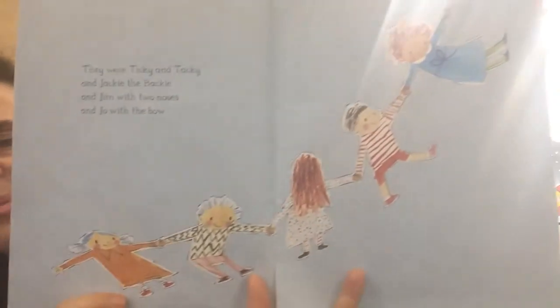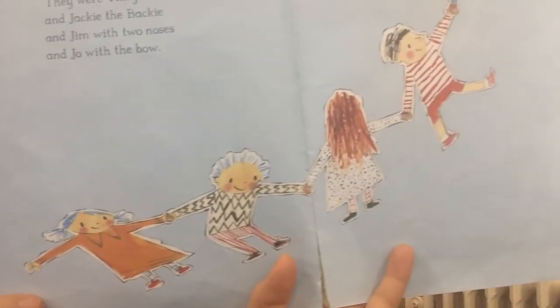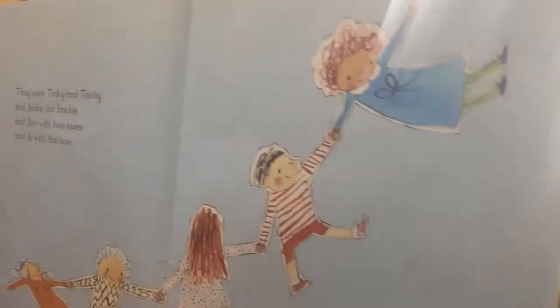Here are the paper dolls. They were Ticky and Tacky and Jackie the Backy. They rhyme, don't they? They sound the same. And Jim with 2 noses and Joe with the bow. You can see all of the different dolls. I think that's Joe with the bow, isn't it? And I think that's Jim with 2 noses.